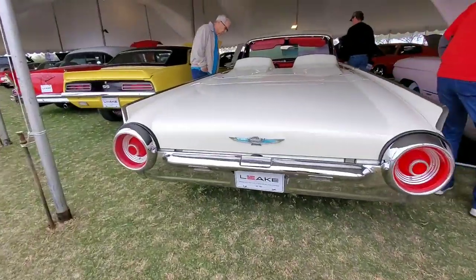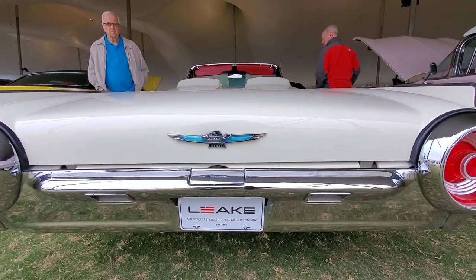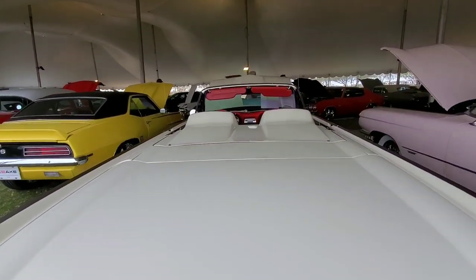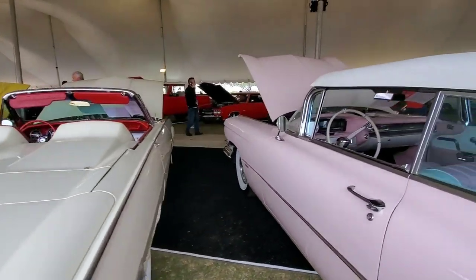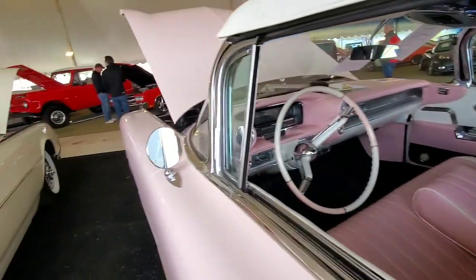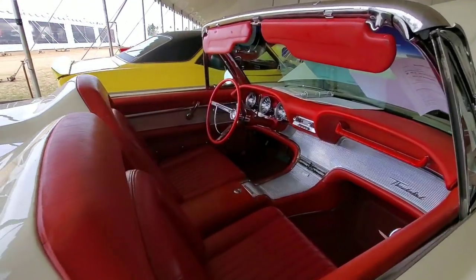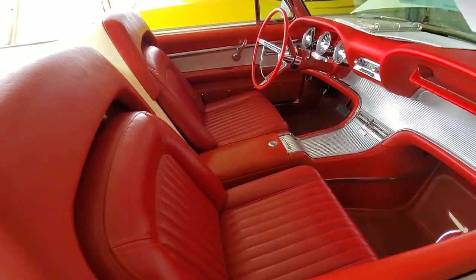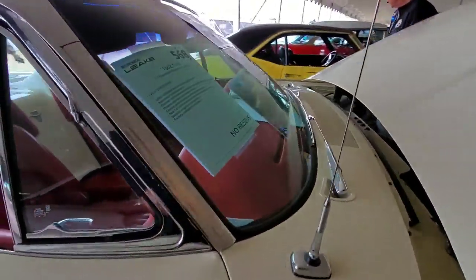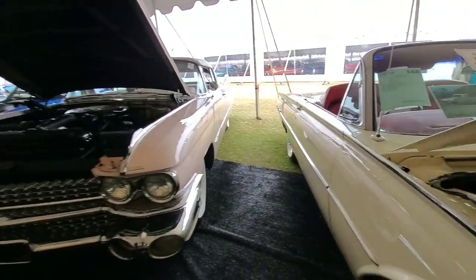Seabird. The Leake paper plate says, America's first collector car auction company, established in 1964. I'll tell you what, guys, I'm so grateful that I get a chance to come here and see all these cars. Capture my video for all of you to see.